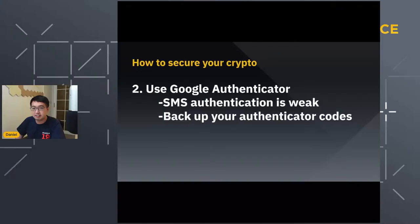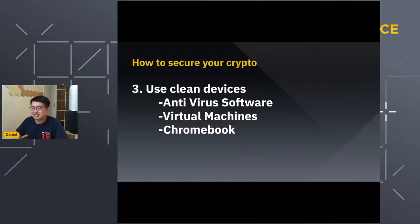Number three, use clean devices. A lot of computers aren't very clean. They might have malware, they might have spyware, and this could put your cryptocurrency at risk. So you would need to start off with antivirus software if you don't have a clean machine. Or if you're a little more advanced, you could set up a virtual machine, which is a mimicked computer that you can use only for certain websites, and these could be very clean devices very easily.